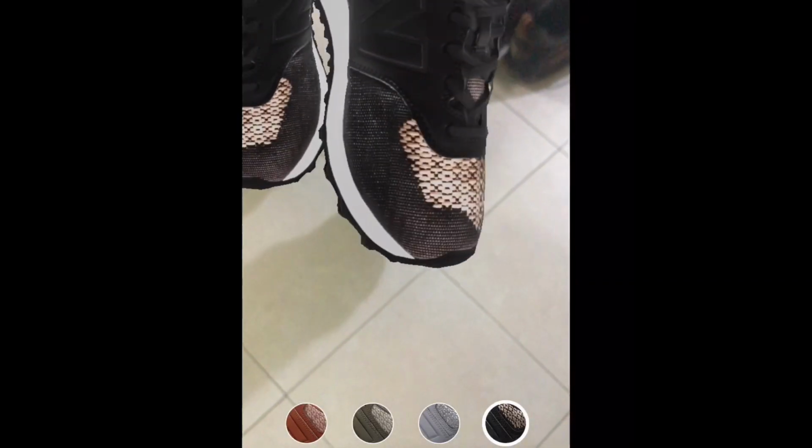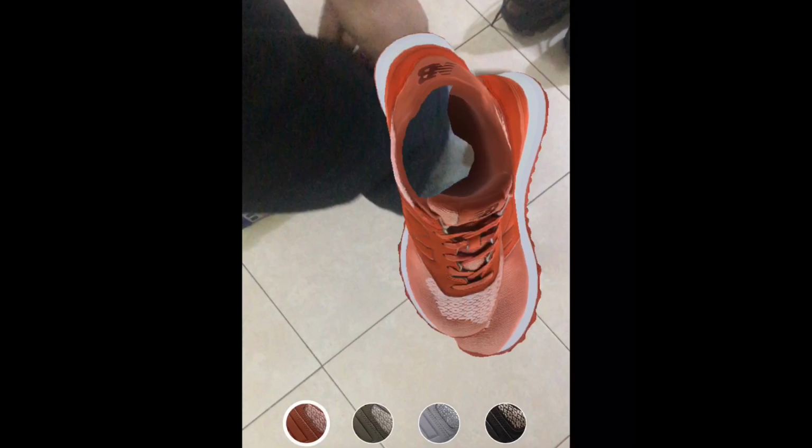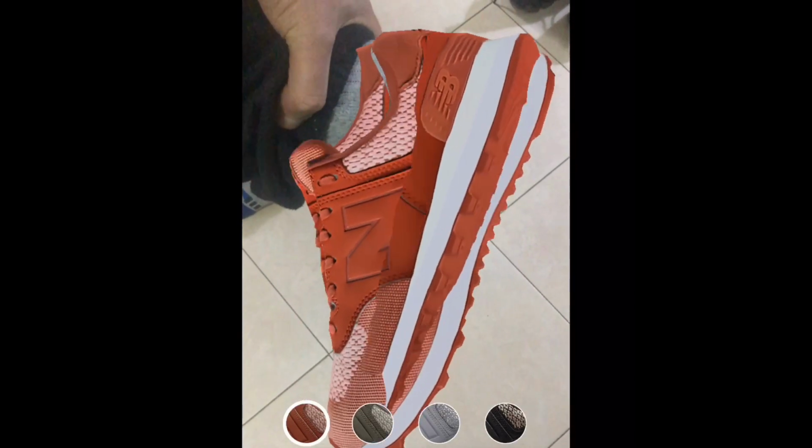is very good. It's not perfect and it's very glitchy, and it does have its issues, but this is the first time I see a try-on that uses foot tracking in order to position the shoes, and it works quite well. It's definitely more useful and entertaining. For me, it was very entertaining to use compared to Air Shoe, the other app that I showed you.